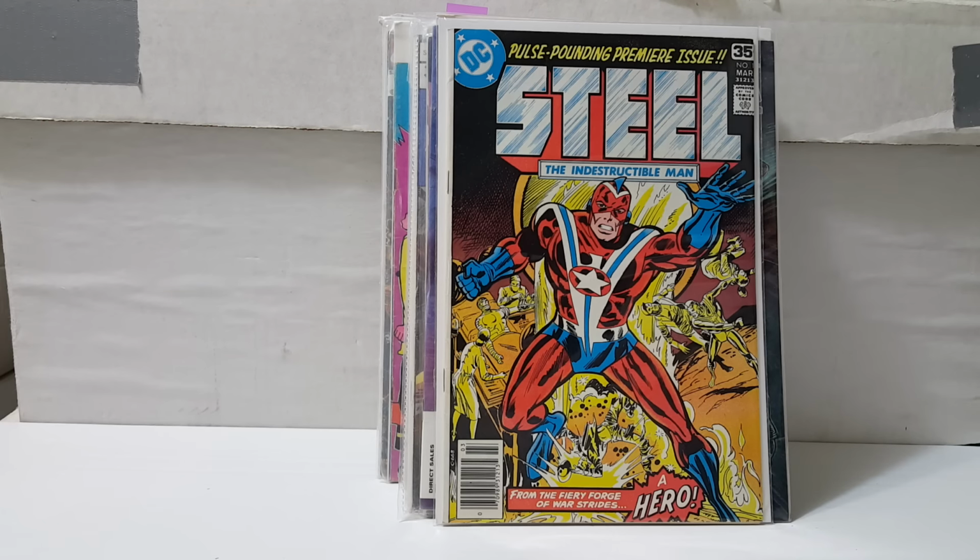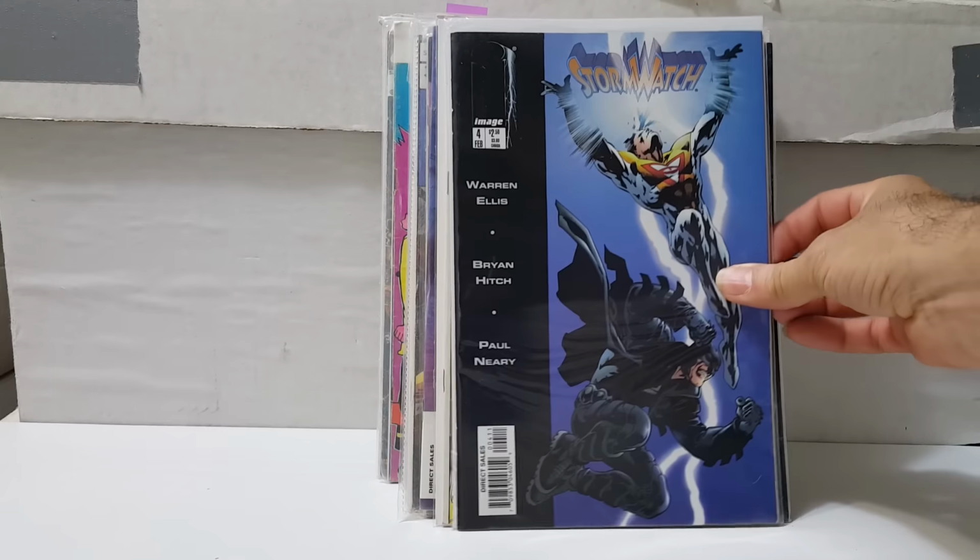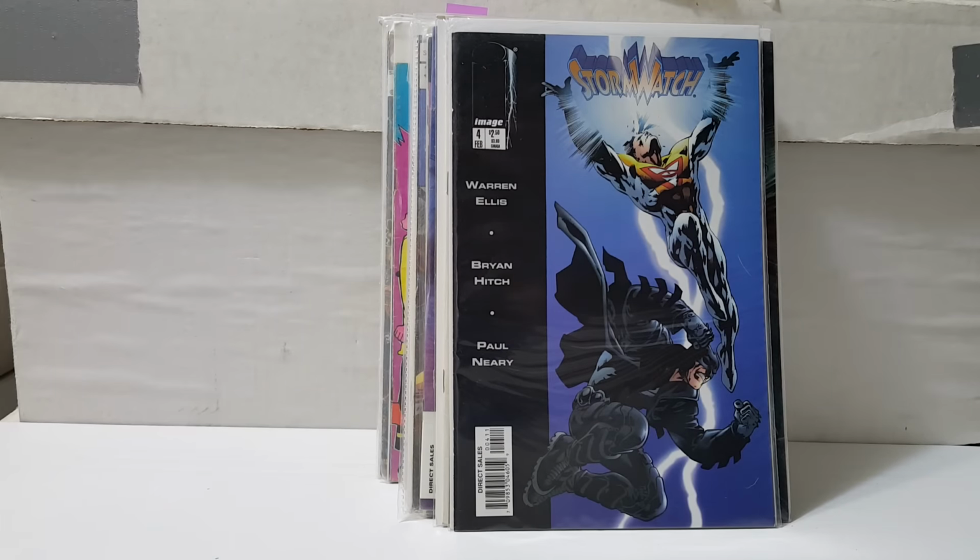So this book I found for 50 cents. If there's a hot book alert, I guess this might be one. I don't see this one being talked about a lot. I think it's just that hard to find. This is Stormwatch number 4 from the DC version. This is the first appearance of Midnighter and Apollo.